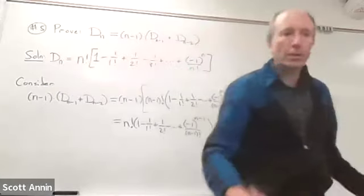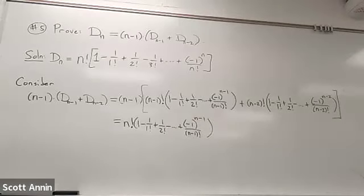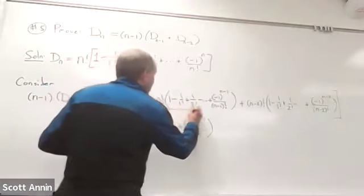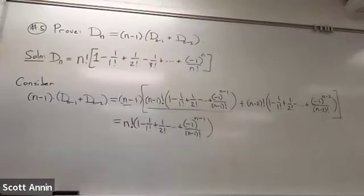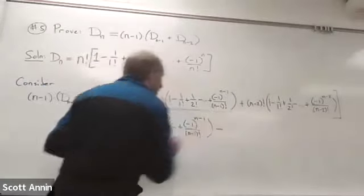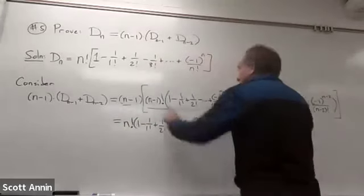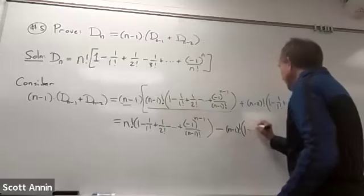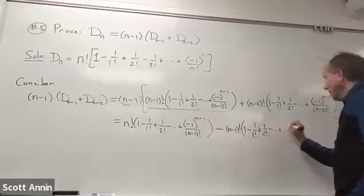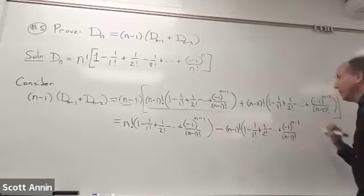Here's a blue marker. I'm just distributing this n with all of this part. But then I have this minus here, so I have to also subtract that one. And for that one, what am I left with? n minus 1 factorial times the whole quantity again, 1 minus 1 over 1 factorial plus 1 over 2 factorial and dot dot dot plus -1 to the n minus 1 divided by n minus 1 factorial.